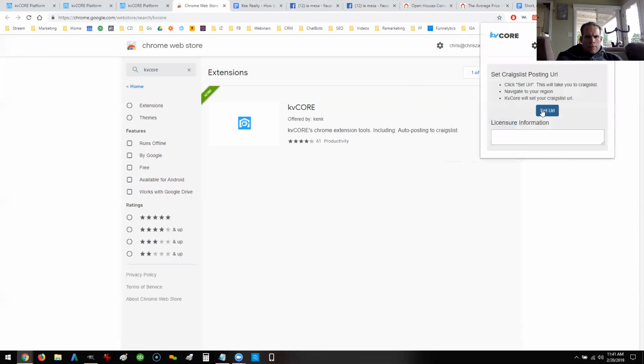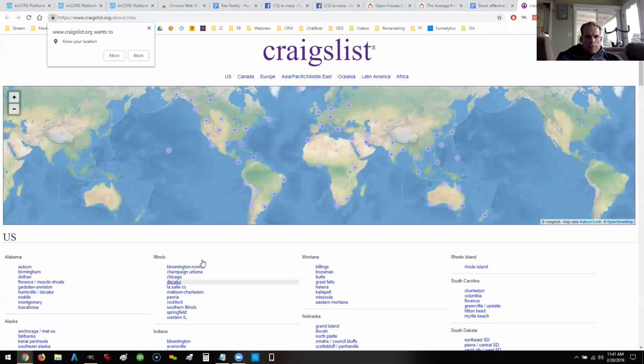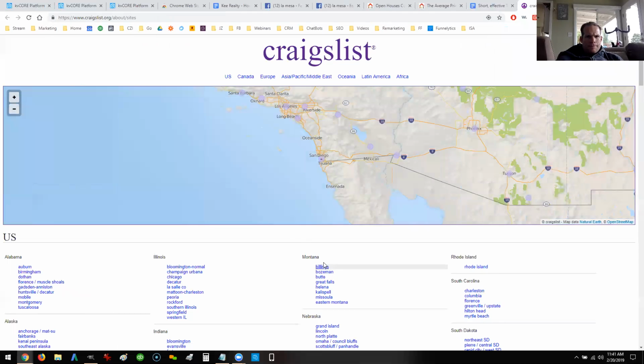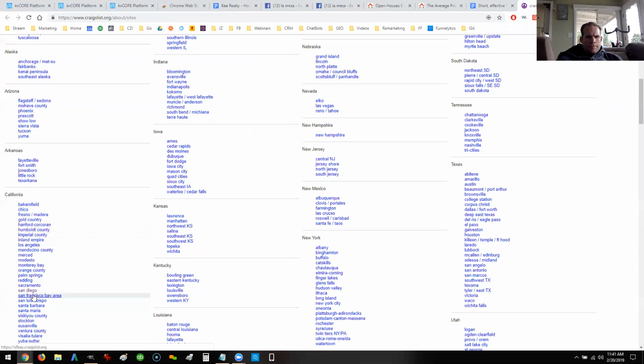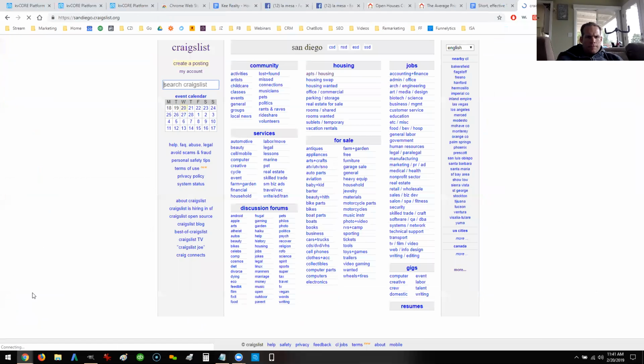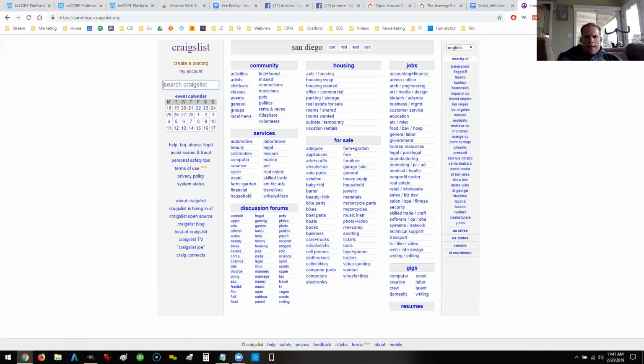So it's basically saying, hey, what city do you want to post these Craigslist ads? If I click on it, it'll give you the option, if it knows your location. So I'm going to go ahead and hit allow. And then I'm going to choose San Diego. And it is done. You'll notice here it says it's been set. You see all that? Yeah, I saw that.